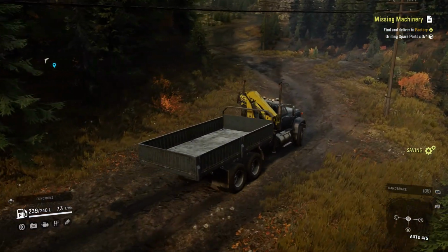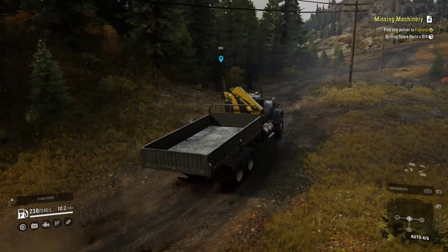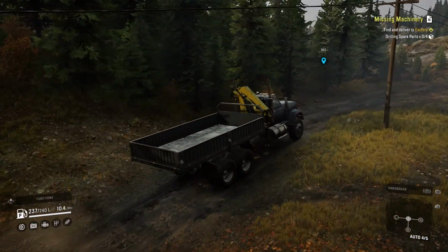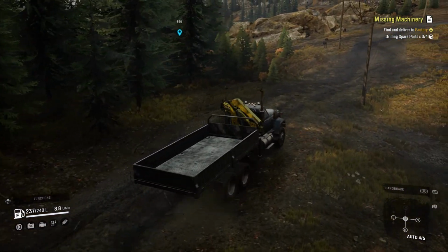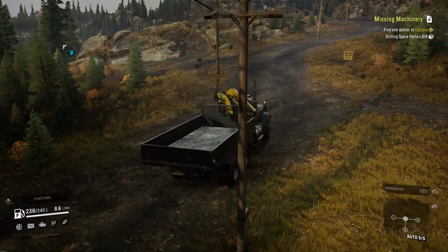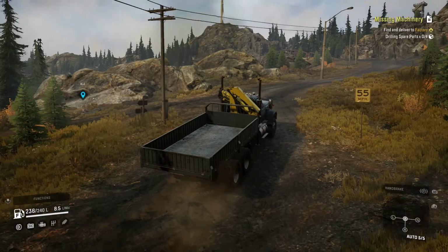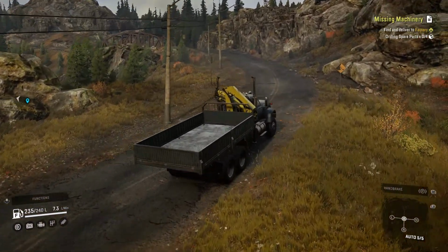Final task, guys. After this, I think there's one contract that we're going to do, and then we'll be moving over to Smithville, guys. We'll be running a scout vehicle over to Smithville to see what we see. So I'm pretty excited about that. I don't know if you are.